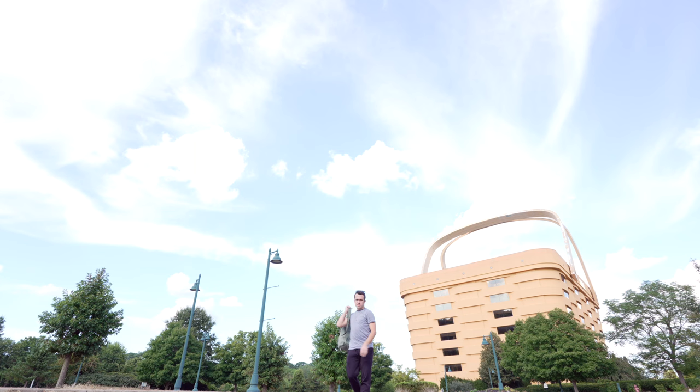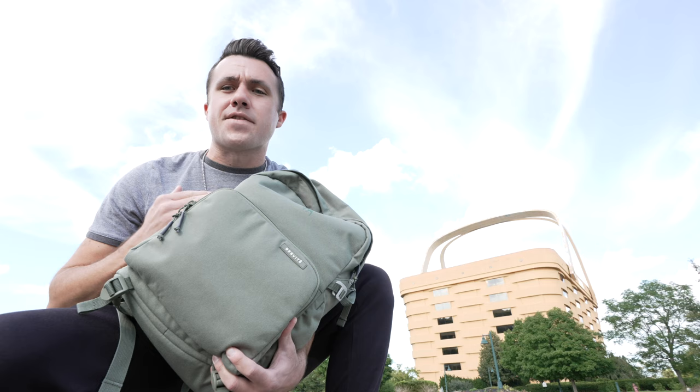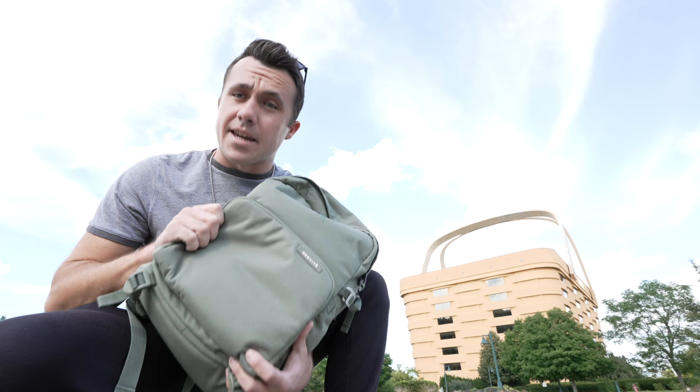Now, my favorite thing by far about the Brevitē Jumper Photo is the fact that this is the most incognito camera bag on the market, in my opinion. This thing does not scream to me. There is $5,000, $10,000, $15,000 plus dollars of equipment in my backpack, come steal me.